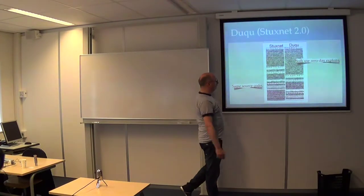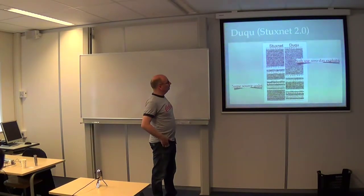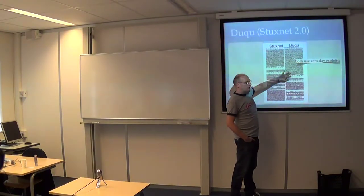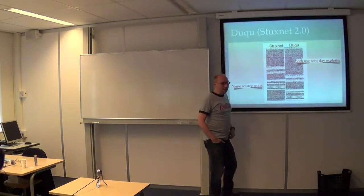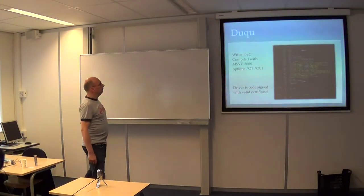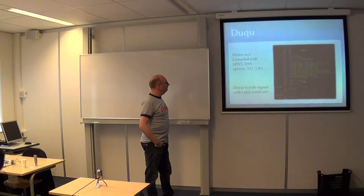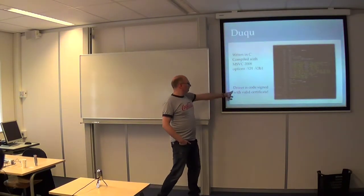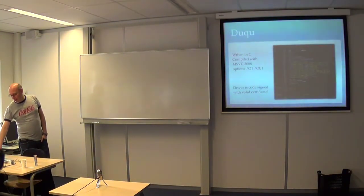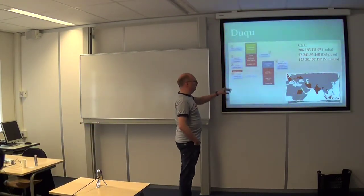Duqu, Stuxnet 2.0. A little bit later, they found a new version, Duqu. This is like a mapping of the bytes, and we see that it's very similar, so probably it's from the same people. Duqu was written in C, compiled with Microsoft Visual C 2008 with those options. Driver code is signed with a valid certificate, of course, again. Well, this is where it was found.